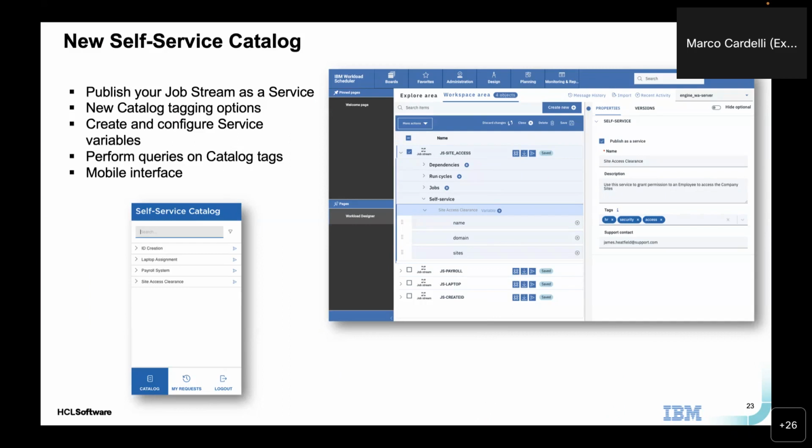We are doing more for this because in the next release, we are providing a kind of approval flow. So the possibility to have, in the workflow that is defined for the service, a step that stops the execution and asks for an approval. She will talk more about that later.